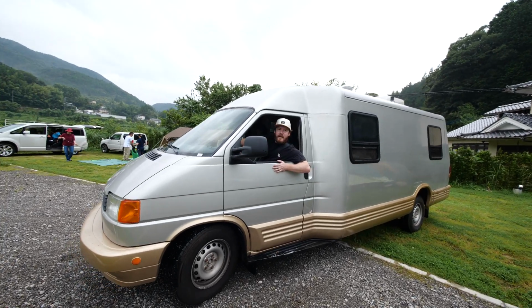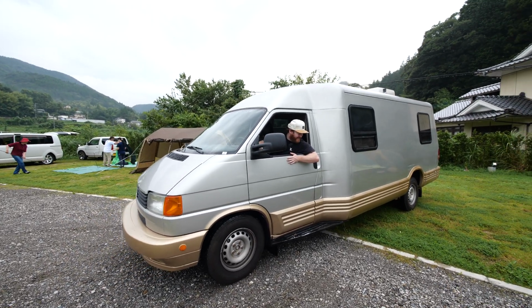But yeah, very comfortable, very easy to drive. It's a lot smaller than some of the camper vans that we've driven in the past, so I'm definitely appreciative of that. And yeah, just looking forward to using it to explore as much of Norway as we can.